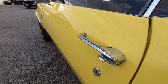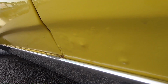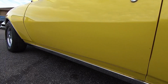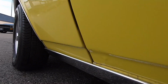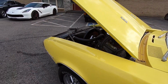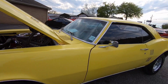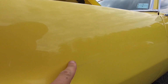Some pitting on the door handle there. Some bubbles on the paint in the bottom of this quarter. Most of the door looks good other than the very lower portions. They've got some bubbles in them. There's a scratch in the fender here.